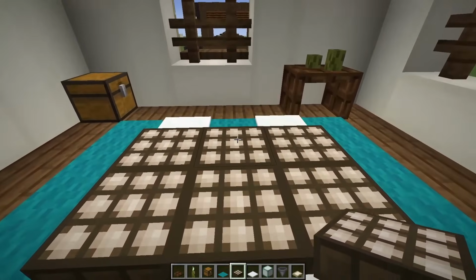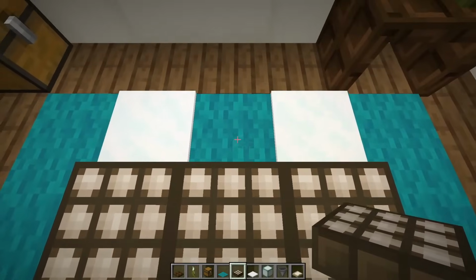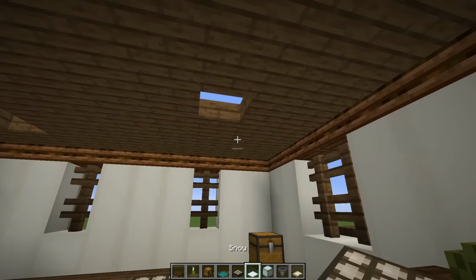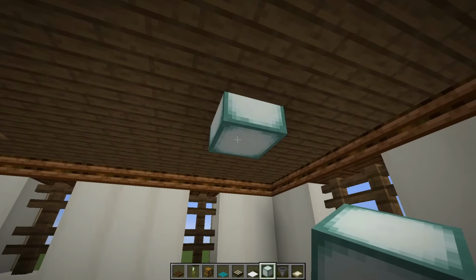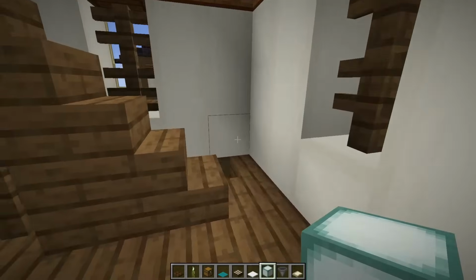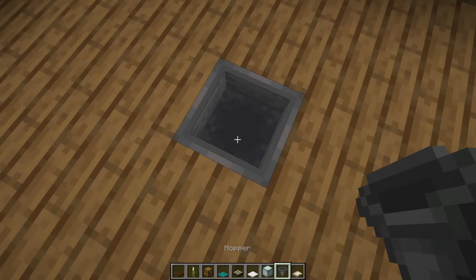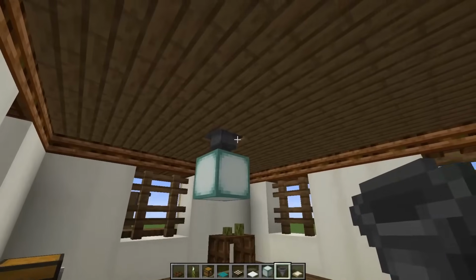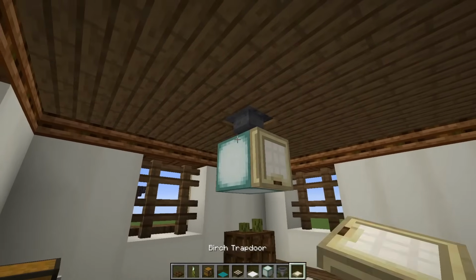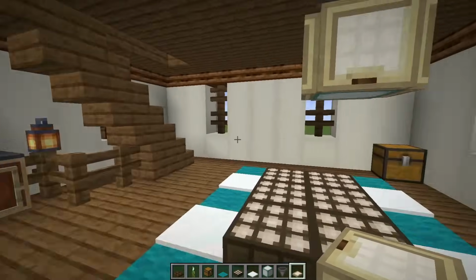Now, looking from this direction again, see that daylight detector right there? What we're going to do is stand on top of this one, look up and break that slab in the roof. And we're going to hang a light from there. So we'll need a temporary block, then we'll put a sea lantern and break the block below. And what we'll need to do here is actually come upstairs, look down at the sea lantern and place a hopper on top of that. So when we come back down here, got a nice little thing holding up our lantern. And then on each side of that, we're just going to place birch trapdoors. And now we are spawn proof.